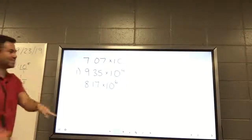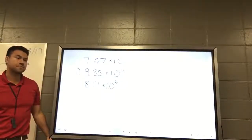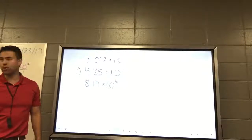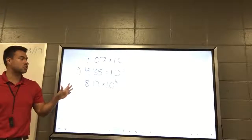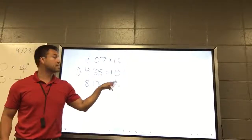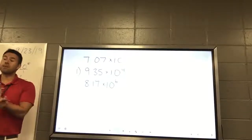Least to greatest. But Miss Goodhead, the 9 is bigger than the 8 and the 7. How can it be the least? Because 9 is a whole number, so 9 is bigger than the whole number 8. You're correct that 9 is bigger than 7 and 8. I don't disagree with that. But how is that the least? Look at the exponents. But wouldn't you go by the whole number? When you make them all standard form, that's what we were talking about in those last two examples.